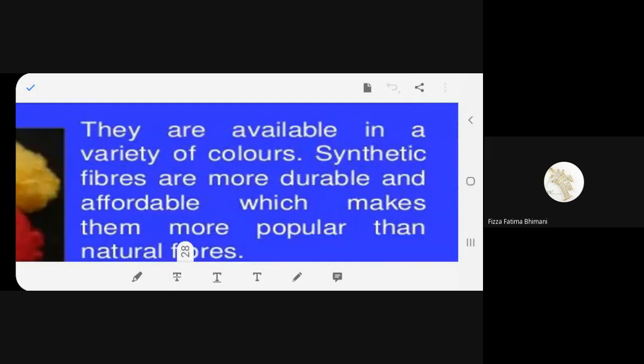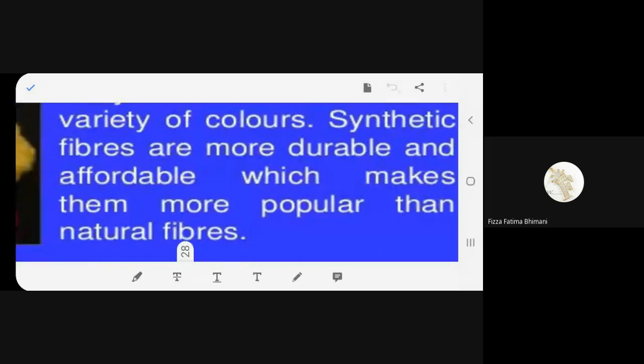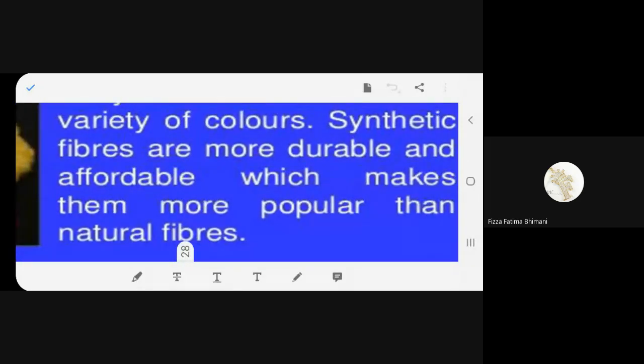They are available in a variety of colors. Synthetic fibers are more durable and affordable, which makes them more popular than natural fibers.